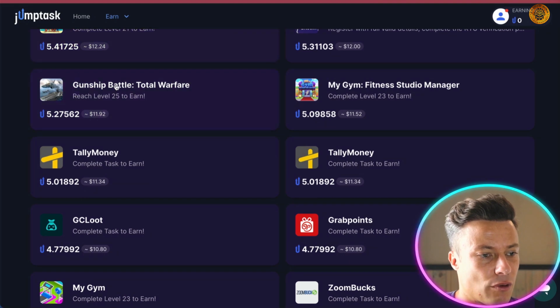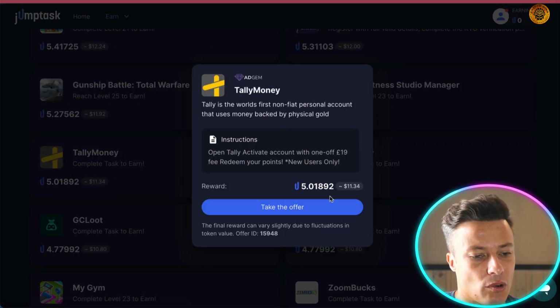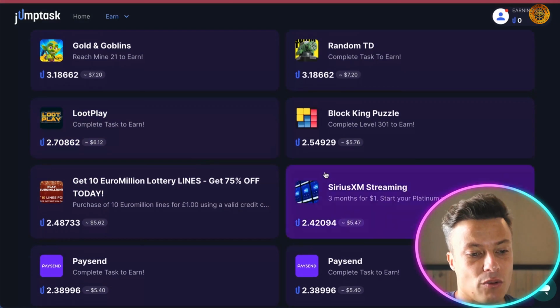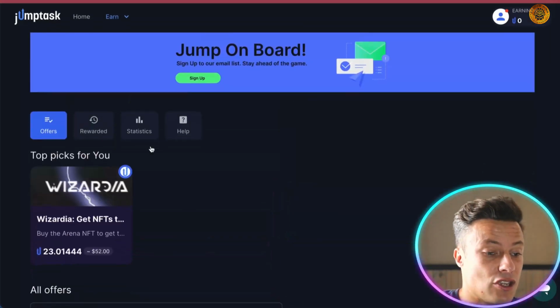And you can see all the different rewards on each of them. If you just click on one, for example, you can see the rewards, and then you just have to click on take the offer. Then you can get started with whichever of these you want to get into. Some of them have some pretty good returns and will actually take minutes for you to enter.